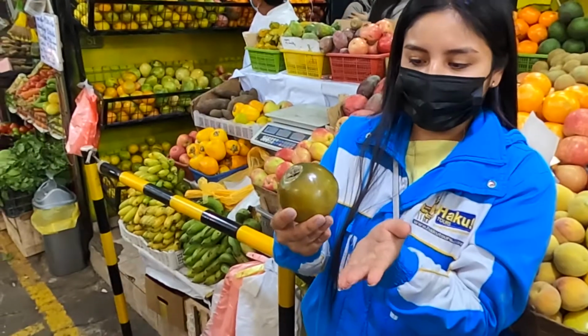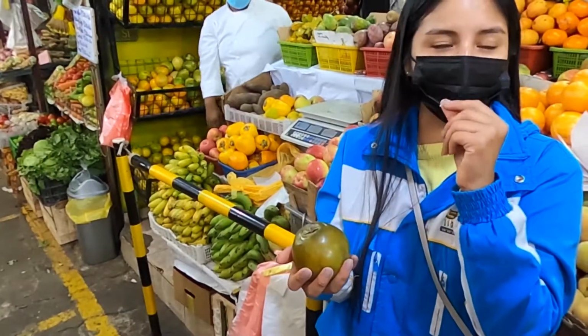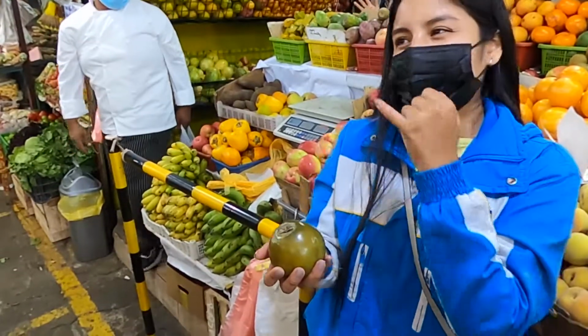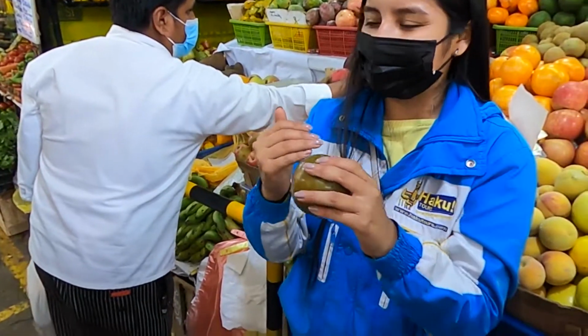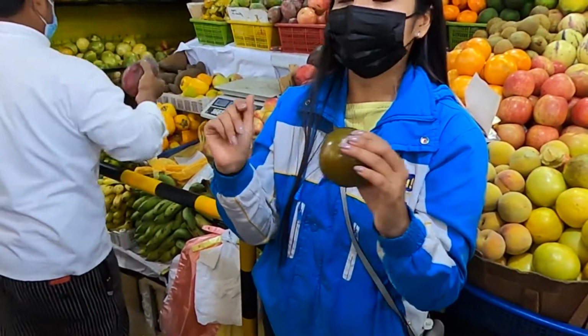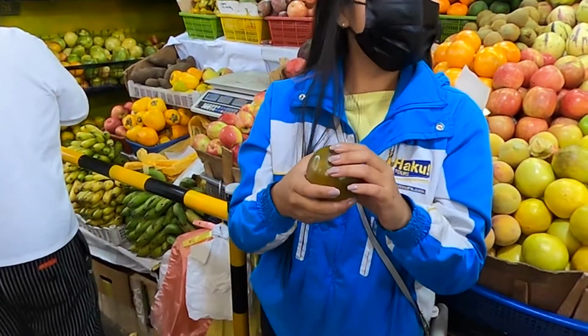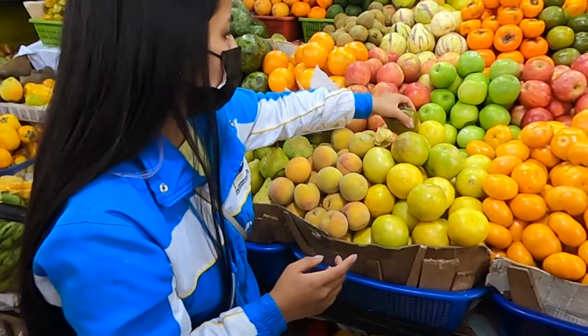Lucuma. Some people, I'm gonna be honest, don't like it because the texture is very creamy and dry. So you need to drink a lot of water. It's sweet, but the texture is the problem. We prefer lucuma ice cream. Very delicious, you know, the texture. Yes, ice cream. Lucuma ice cream is very, very good.